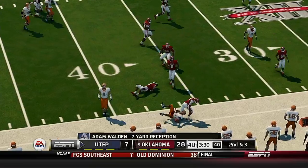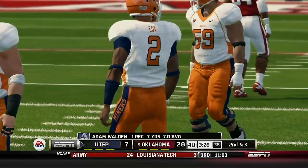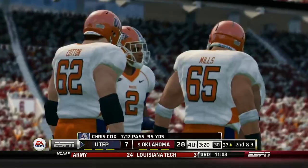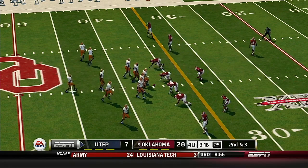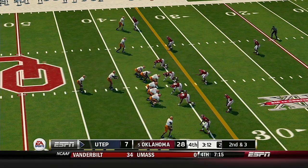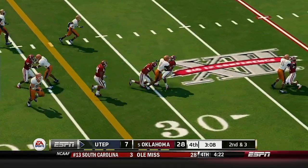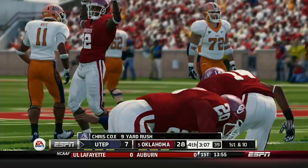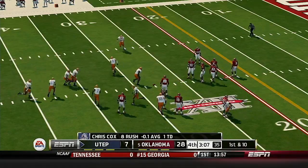Zips it to the back, and he's taken down at the 37. Collier brings him down at the 37-yard line. That'll bring up second and 3. Here's the eighth play of the series. He's going to try and scramble. That's a great tackle at the 28. Gain of 9 yards. That makes it first and 10.